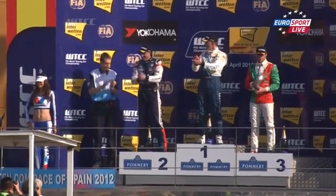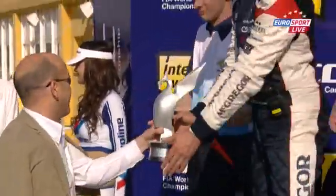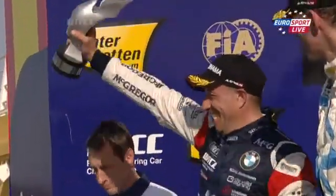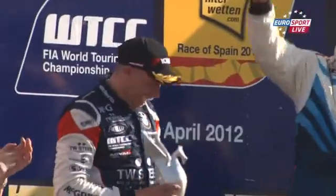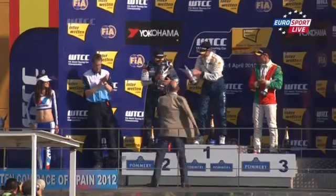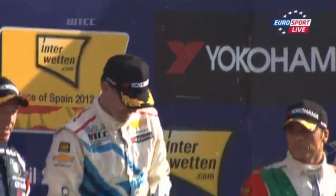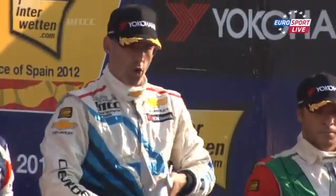Tom Coronel's upward curve continues. He takes second place after third in race one. Big weekend for Tom and Roal Motorsport. And a race win for Alain Menu, his 18th World Touring Car Championship victory.